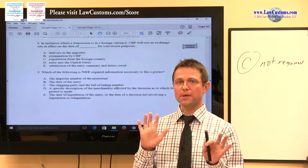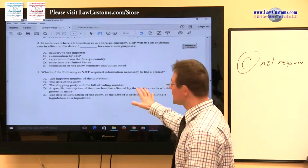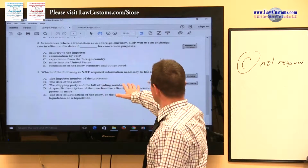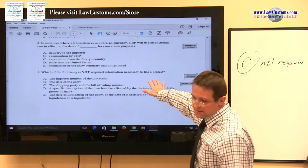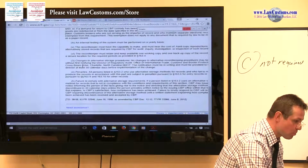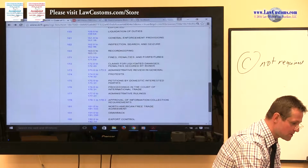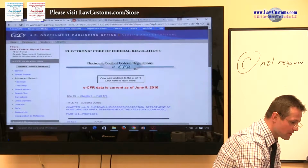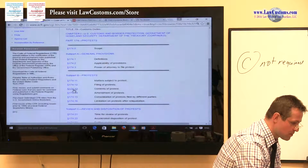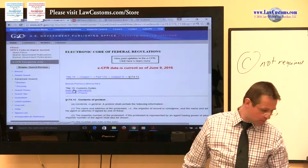But we are in a customs broker exam. We are in this academic world, right? And so we have to go strictly by what the regulation says. So what would be the regulation dealing with the protest? Notice, the focus of the question is on the protest. So protest is addressed in part 174 of Title 19 of the Code of Federal Regulations. Section 174.13, contents of protest, is probably something that we want to look at.